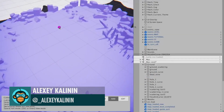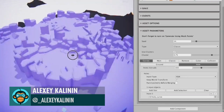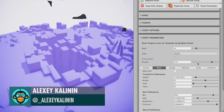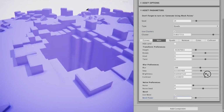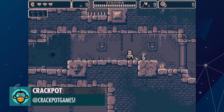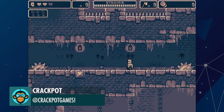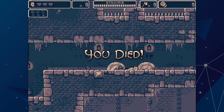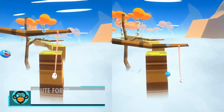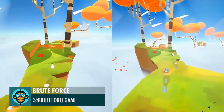Alexi made this awesome procedural hold generator using Houdini. Watch out for the buzzsaw, you might lose more than some fingers, by Crackpot. Brute Force is having so much fun playing with a friend online via Steam games.